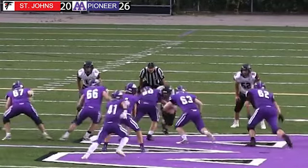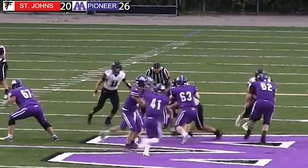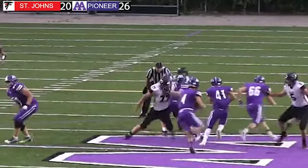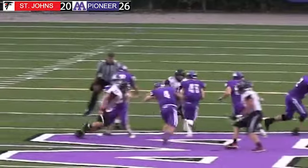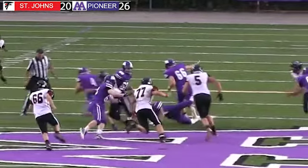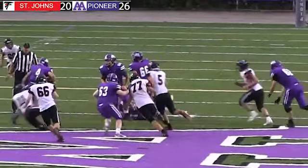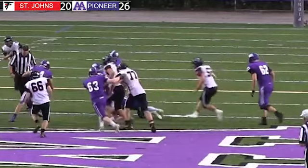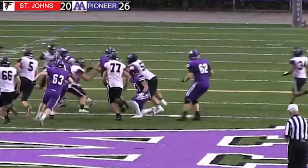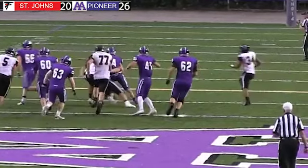Easthope on it. Easthope kept it. I thought it was a handoff, but Easthope at the mesh point hung on to it. My apologies, Mr. Easthope, for his helmet came off, so they're going to call a timeout. Because officially, if his helmet comes off and it's not a penalty, he would have to sit out a play. So they'll call a timeout to avoid that. But Easthope got all the way down to the 34-yard line.